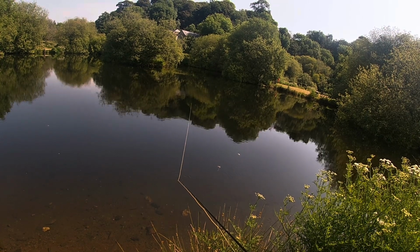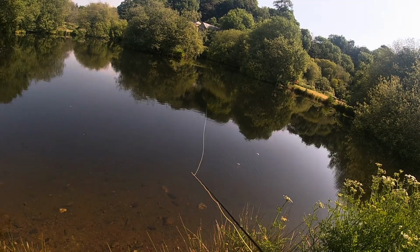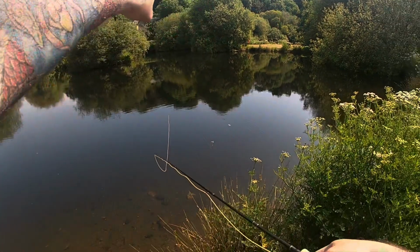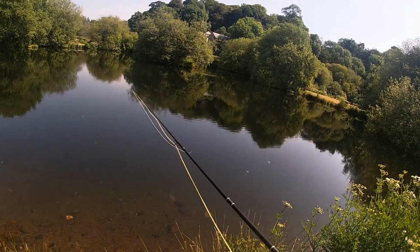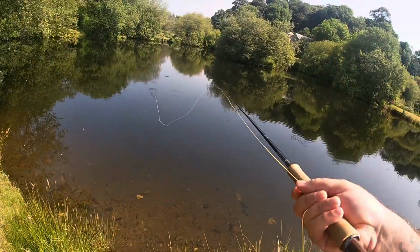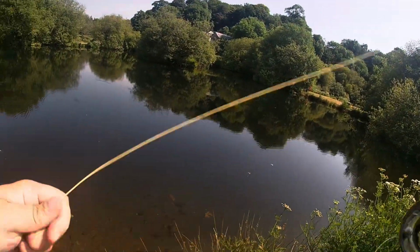Just had a pull on that then. And I completely missed that. Oh, you absolute knob, Chad. That fish swam round and took the fly in his mouth, swam left, and I was just figure of eighting it. I saw it in my vision, but I didn't register it in my sensitivity when I was pulling the line back. So I completely missed that take there.